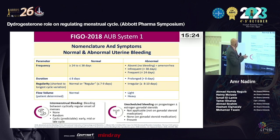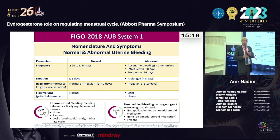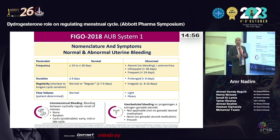احنا بنتكلم على فريكونسي اكتر من 24 وless than 38 days. This is normal. Anything within this range is considered normal. Amenorrhea is now considered as a form of an abnormal uterine bleeding. Infrequent if more than 38 days, infrequent cycles. Frequent cycles if less than 24 days. Duration in average is less or equal to 8 days. It's prolonged if it's more than 8 days.